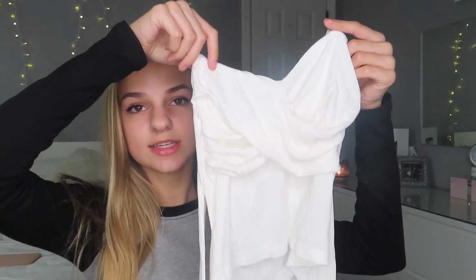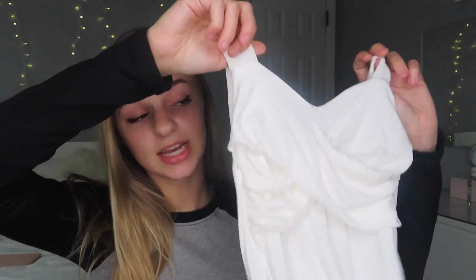Next is this white ribbed tie top, and it has straps up here that you could tie in the back, so I actually like that. I think it's better than adjustable straps. It's really universal, and you can have it as high or as low as you want. I'm really excited to try this top on. I actually haven't seen it on yet, so I can't really tell you the fit on this one.